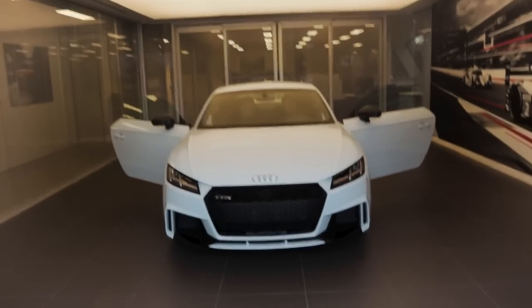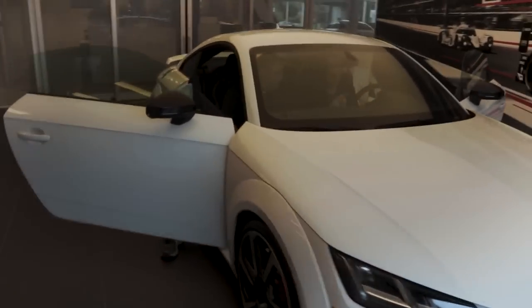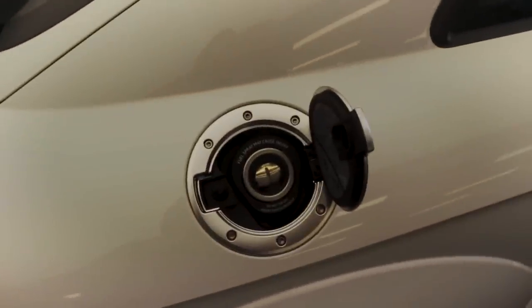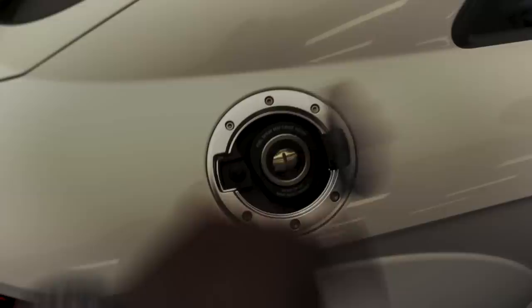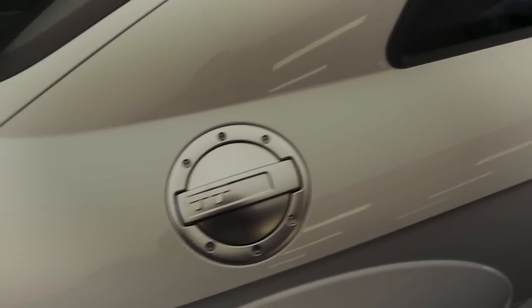There you go. That's it right there. These guys are in here, they're figuring out all the electronics, getting it all set up. I'm gonna have to get used to my gas tank being on the opposite side. There's no gas cap in these anymore, that's interesting. I guess you just push the button, put it in, no need for a gas cap. You know, that's still very sexy.